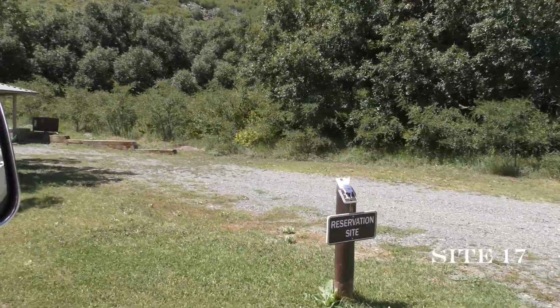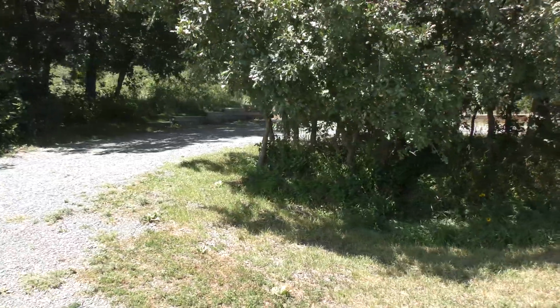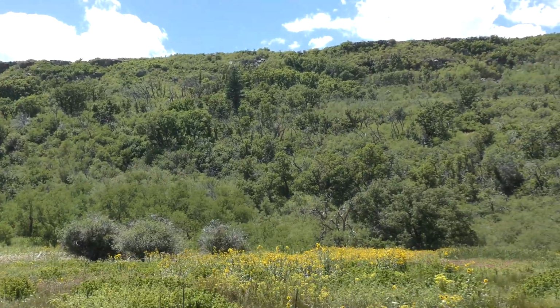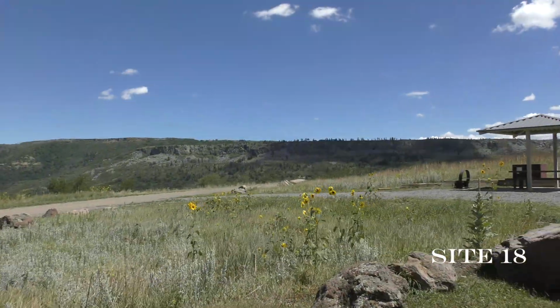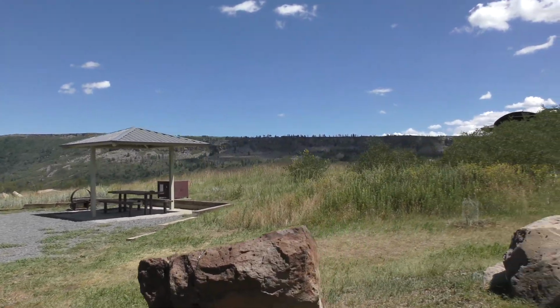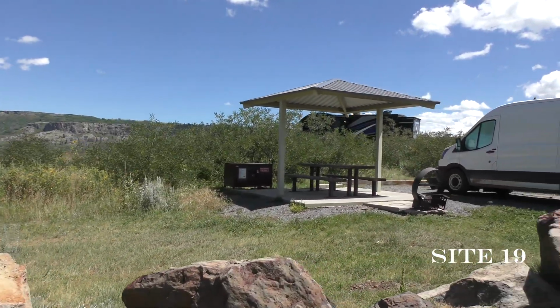Site number 17 was a nice sized pull-through with good shade, but the trees do block your view. You can see the hillside behind you, and the area has a lot of wildlife, including bears, so please take precautions. Site 18 was a huge pull-through with a pretty good view to the east, west, and the north. Site number 19 is a very small site, but great views.